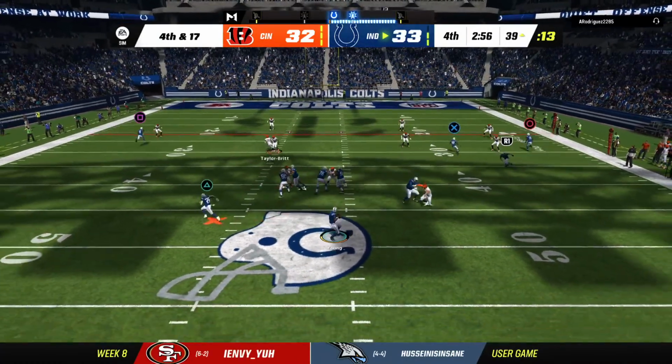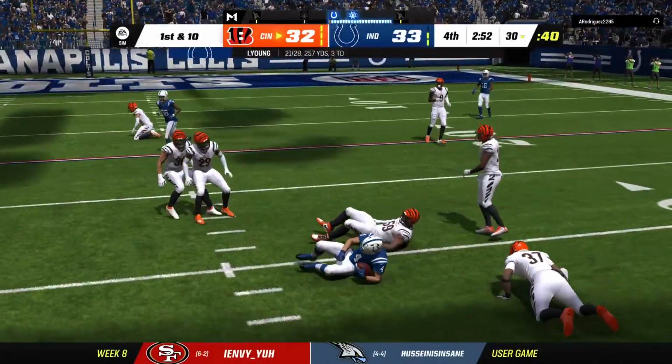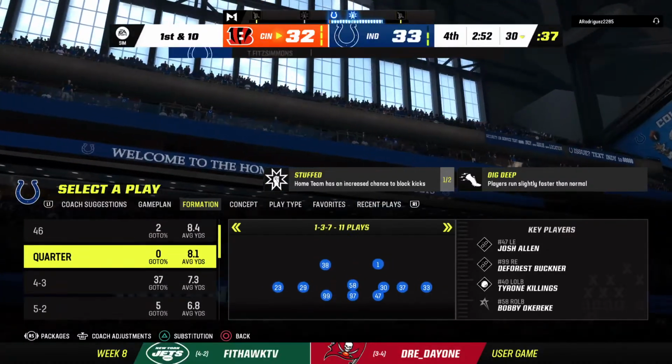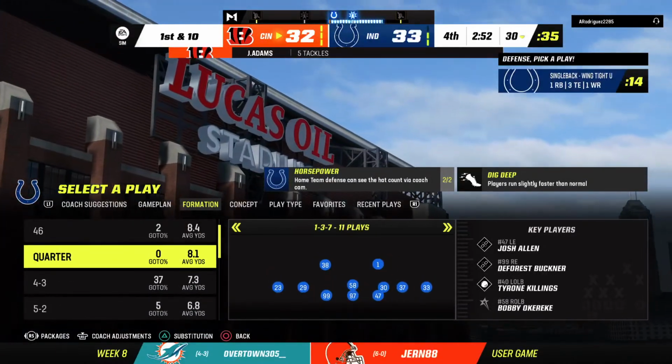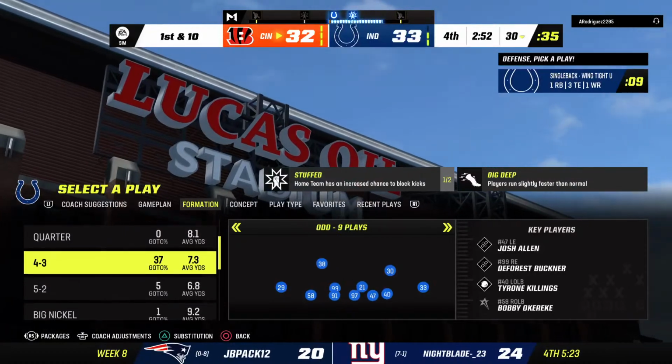Now Young on 4th down. Throwing middle, and it's complete. But they're going to wrap him up as he'll go down well short of a first. The Colts unable to convert here on 4th down. And the Bengals will get the football back.